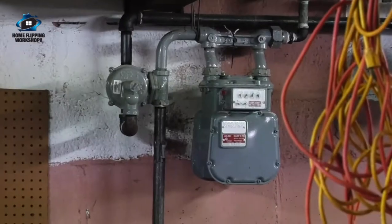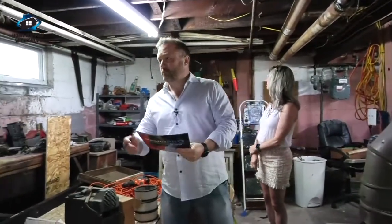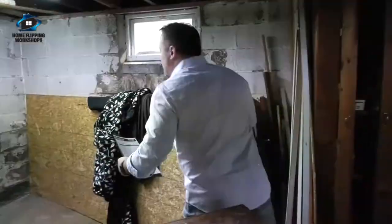Funny, the windows are new down here. Yeah. I mean, structurally, you look at the wall, you want to see, is it straight? That's what you're looking for. Look over here. We've got a little bit of an issue over here. Yeah. Pretty typical in this neighborhood.